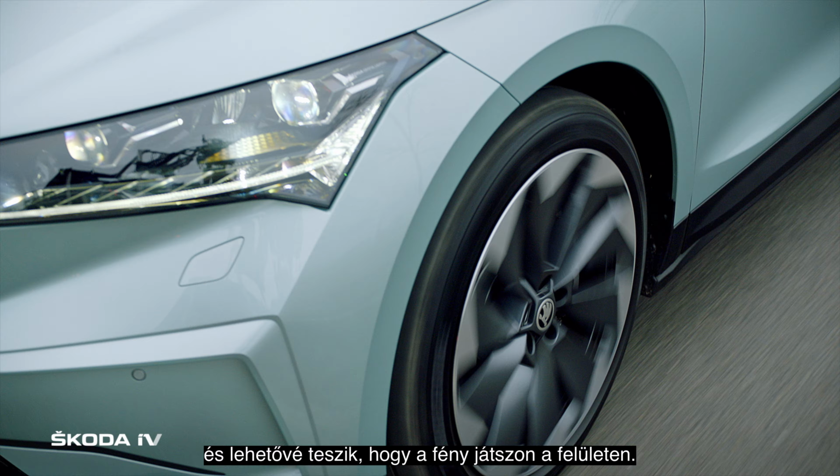All-new ŠKODA ENYAQ IV is a true SUV. Because based on the MEB platform, it shows very special and different proportions. It has very short overhangs, but it shows a long sloping roofline and therefore a big space in the interior, which for this car, I think, is one of the brand values of ŠKODA Auto. And of course, it shows a very characterful side graphic and, typical for ŠKODA, a very crisp tornado line which runs throughout the whole car.